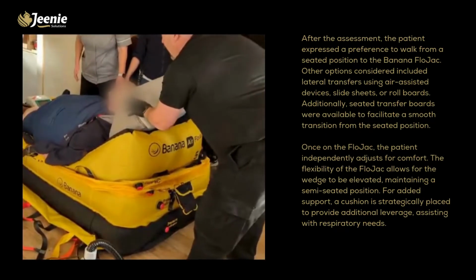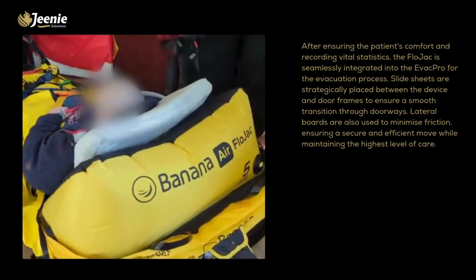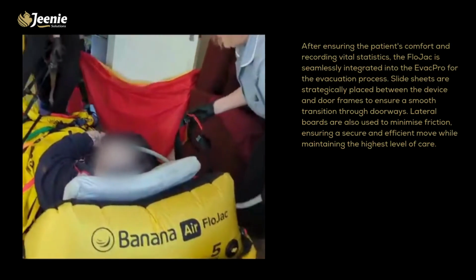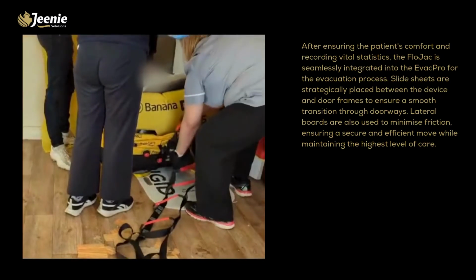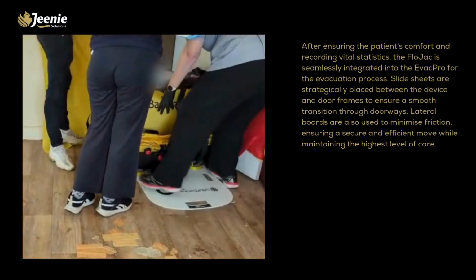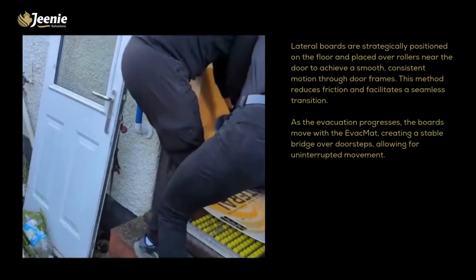Once on the flow jack, the patient independently adjusts for comfort. The flexibility of the flow jack allows for the wedge to be elevated, maintaining a semi-seated position. For added support, a cushion is strategically placed to provide additional leverage, assisting with respiratory needs. After ensuring the patient's comfort and recording vital statistics, the flow jack is seamlessly integrated into the EVAC Pro for the evacuation process. Slide sheets are strategically placed between the device and door frames to ensure a smooth transition through doorways. Lateral boards are also used to minimize friction, ensuring a secure and efficient move while maintaining the highest level of care.